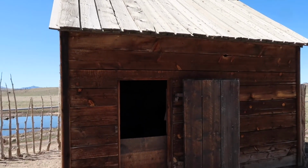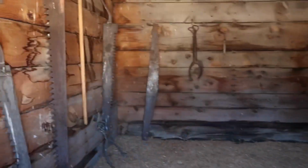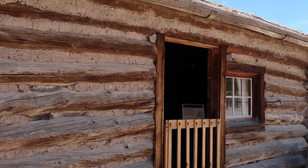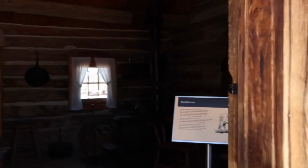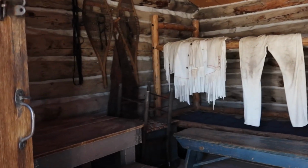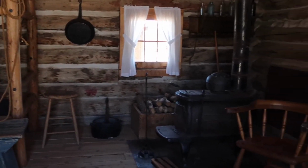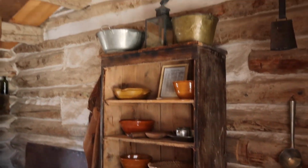This is the old ice house that's still here on the property. Of course, it is an ice house, and they actually used it to store grain as well. You can see some of the things they have, the tools and the ice tongs hanging on the back wall. And this was the cowboy's cabin or rancher's cabin. You can see how well they've preserved this as well. They've got some old breeches hanging over there on the bed, and of course some snowshoes. Just seeing how the old pioneers lived in this area, and of course a cast iron frying pan. Not only could you cook in it, but you could use it for protection.